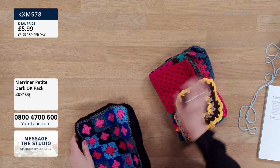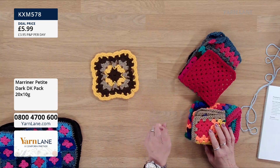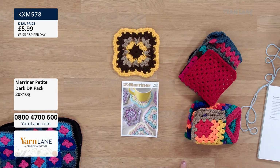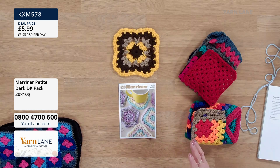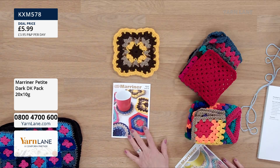And this is one bag of wool. Oh my word, £5.99. I got the little coaster, which you get depending on what pack you get. I think this one comes with the pastel pack, and that one comes with the bright.